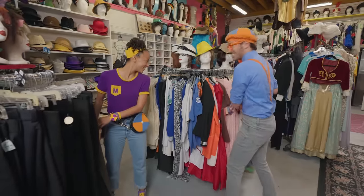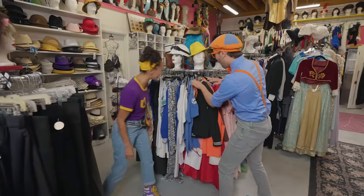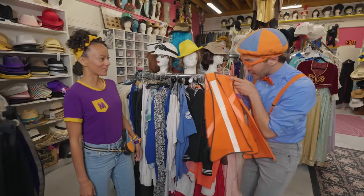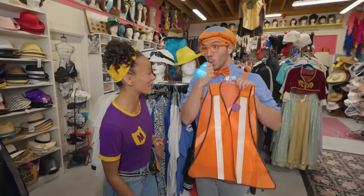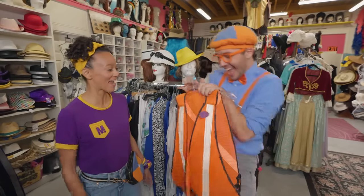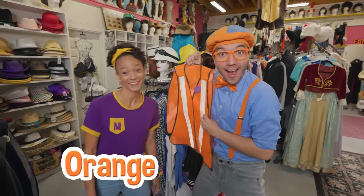Mika, look at all these costumes. Oh, there's so many. Whoa, look at this one. Maybe I could be a crossing guard. Oh, that would be fun and help people cross the street. Yeah. And it's one of your favorite colors. Orange.